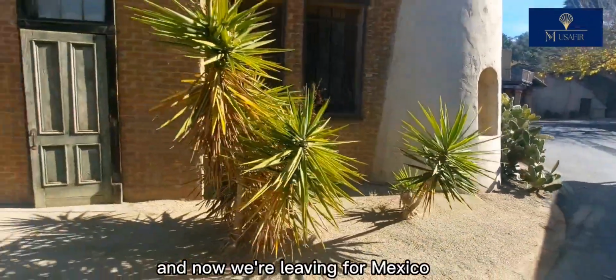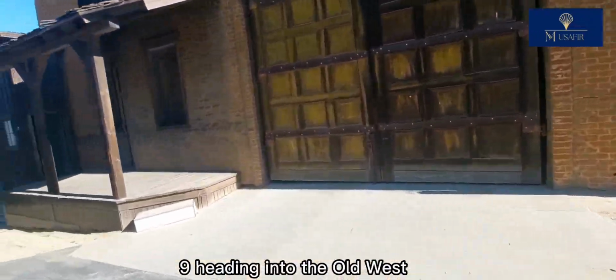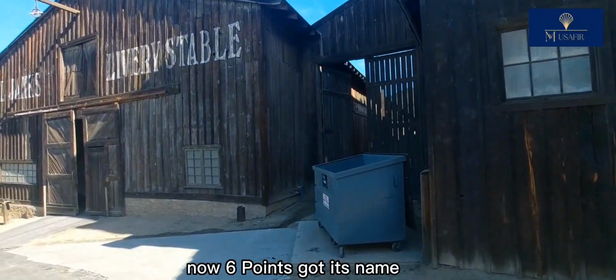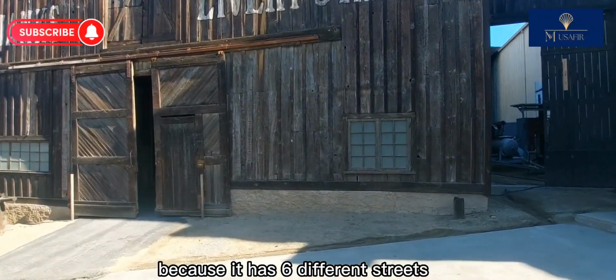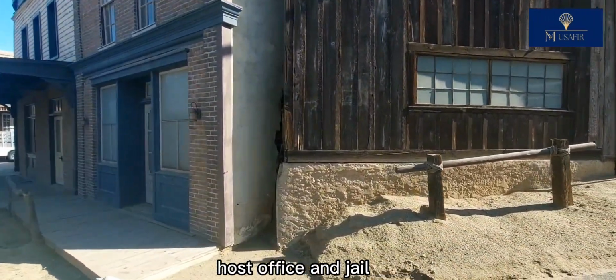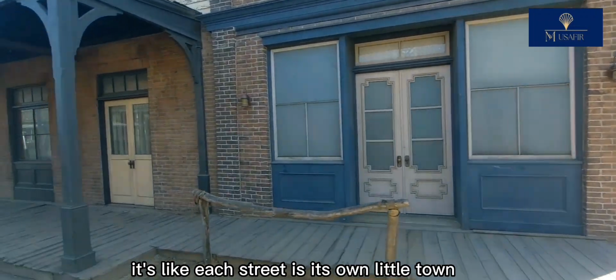And now we're leaving Old Mexico, heading into the Old West. This is Six Points, Texas. Now Six Points got its name because it has six different streets, each of which has its own bank, saloon, post office, and jail. It's like each street is its own little town.